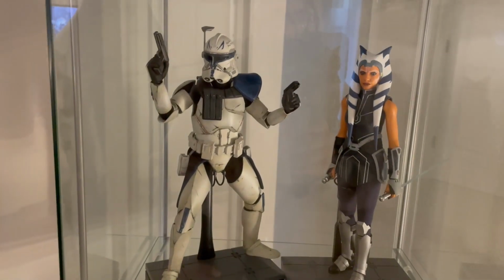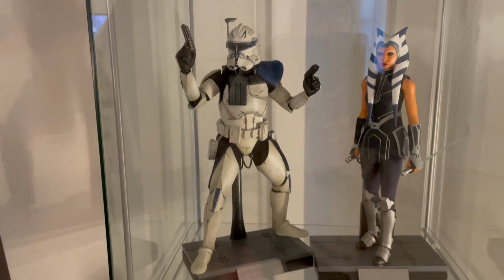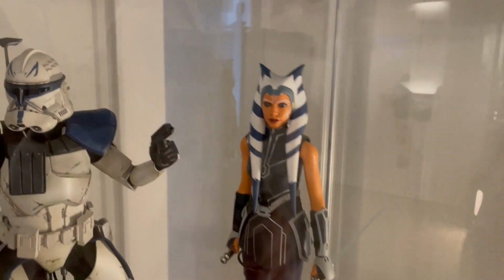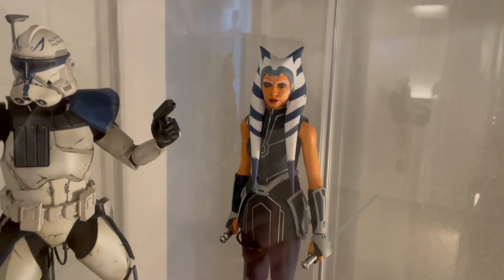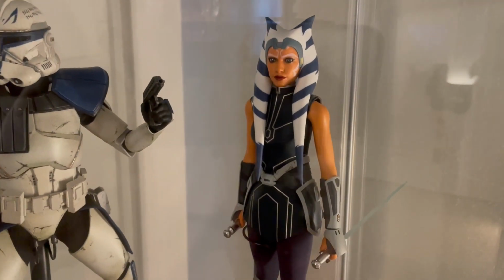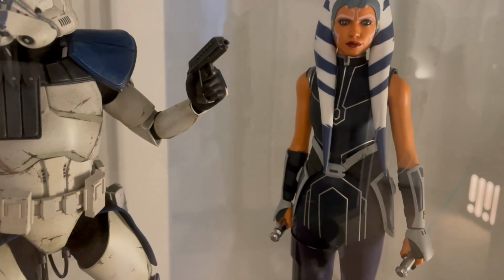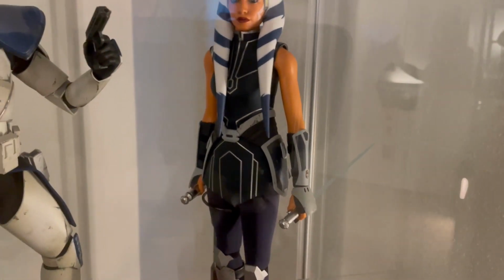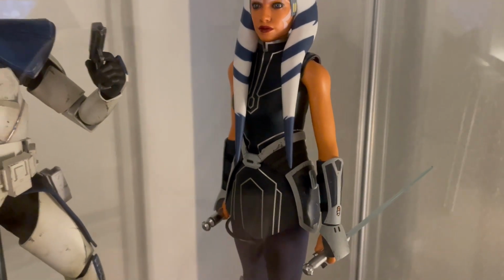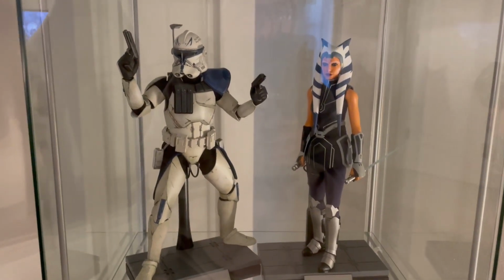Moving up, we have Captain Rex and Ahsoka Hot Toys figures. Have them displayed together. The Ahsoka is a new pickup for this year. Really enjoy this figure. Just one thing to note, if you don't know already and are kind of new to Hot Toys, with the seamless arms, you have to be careful. So I just have her posed in a standard straight arm pose. Otherwise, you could rip the arm there at the elbow joint. Anyways, got those two there.